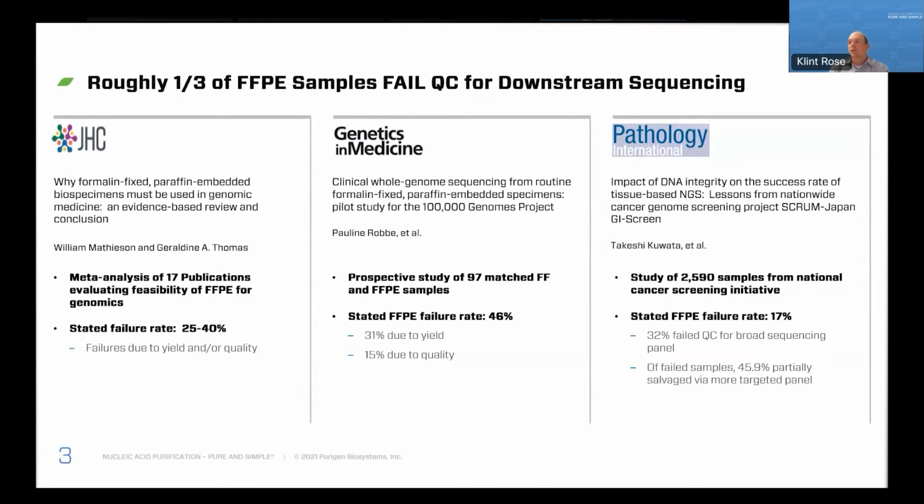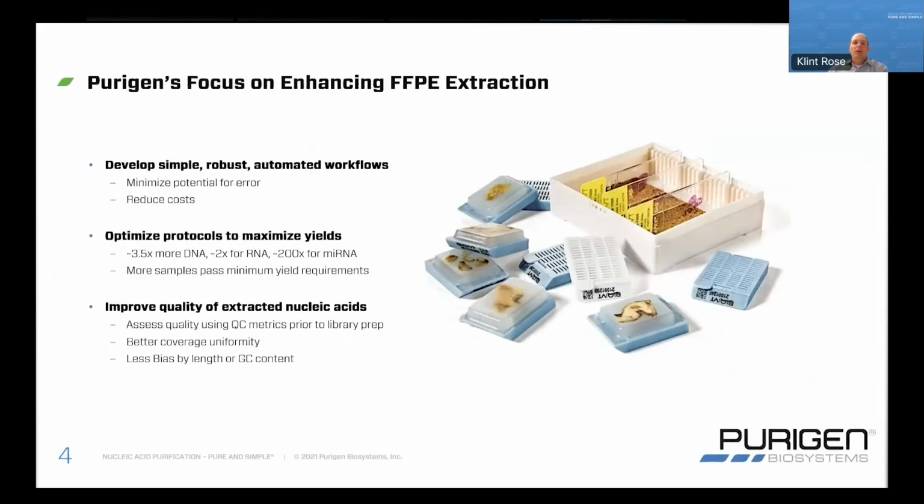And so you're either failing on that yield or you're failing on quality because the DNA or RNA has been either heavily degraded as it was stored in the FFPE state, or because the extraction process is not taking good enough care of that nucleic acid during the extraction. And so with that in mind, both with the idea that these are not normal samples, and the fact that we need to get as much as we possibly can and preserve whatever integrity of the nucleic acid is in that block, that really guided us in terms of how we have developed the system and the kits for doing FFPE extraction.